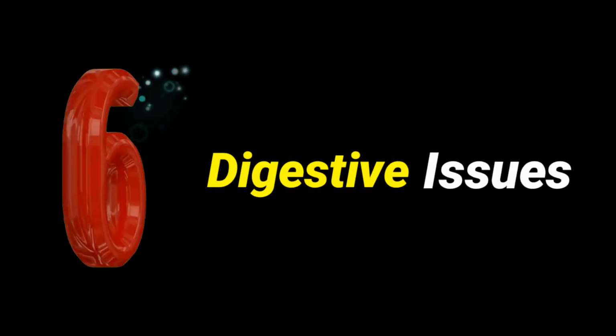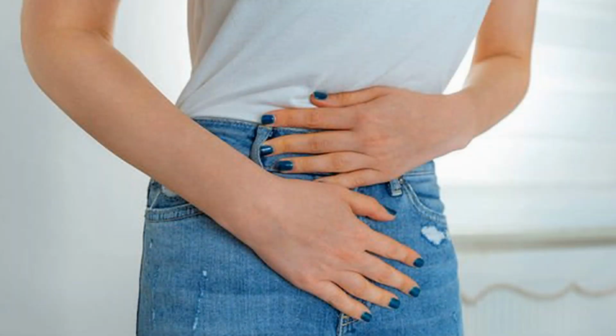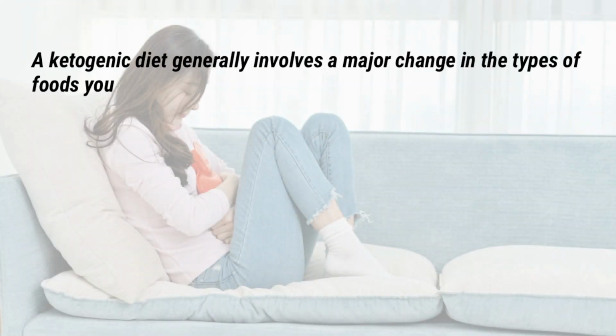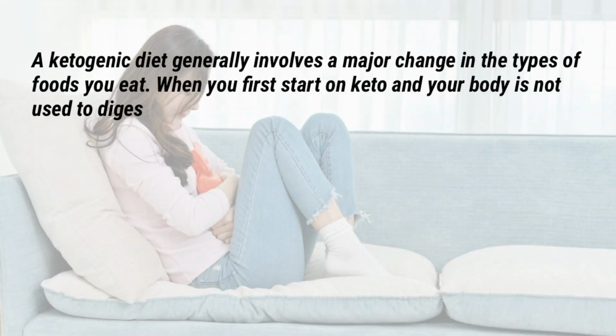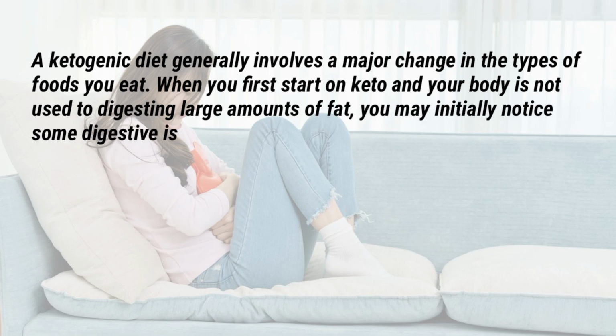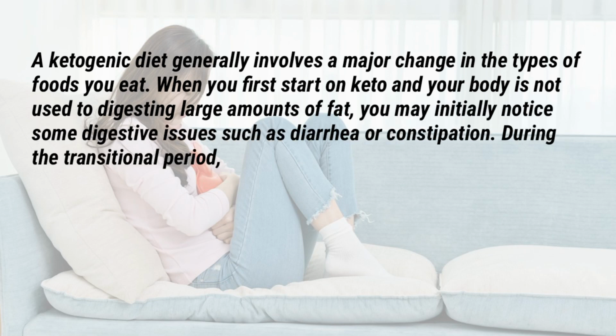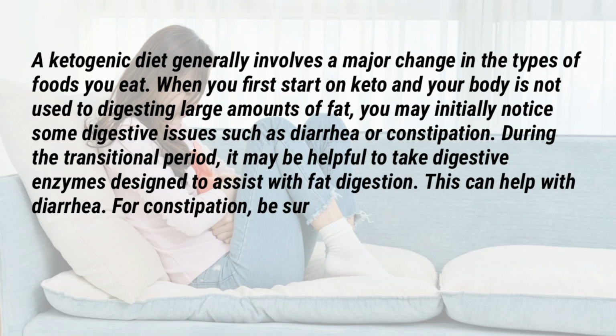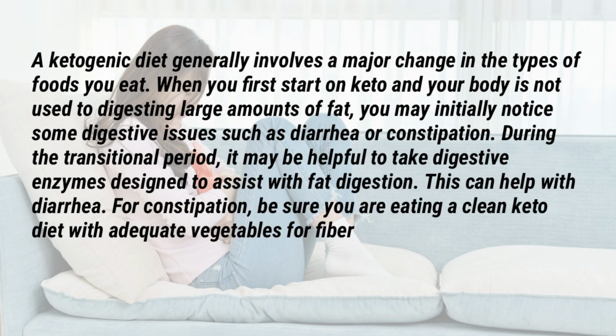Number 6. Digestive issues. A ketogenic diet generally involves a major change in the types of foods you eat. When you first start on keto and your body is not used to digesting large amounts of fat, you may initially notice some digestive issues such as diarrhea or constipation.